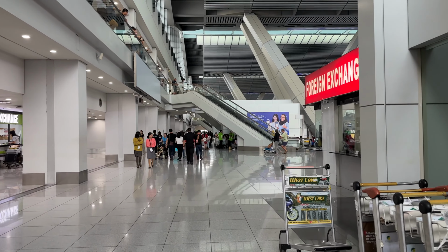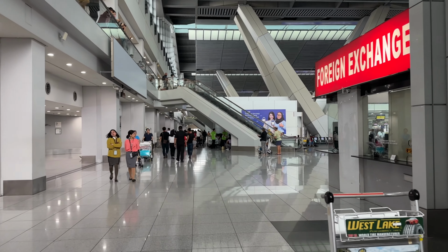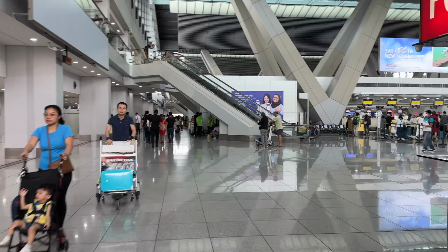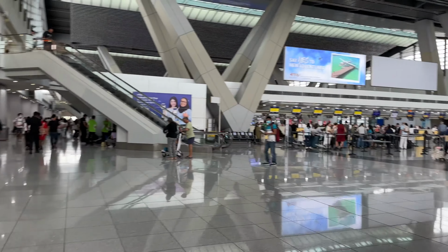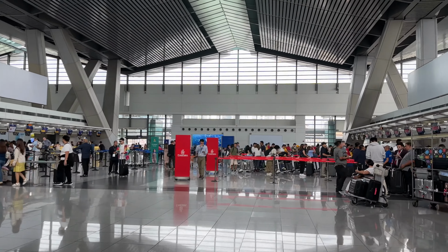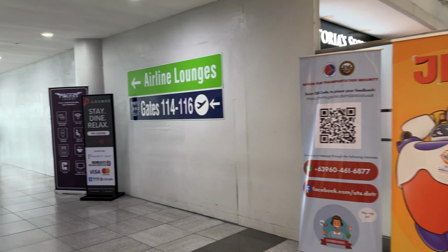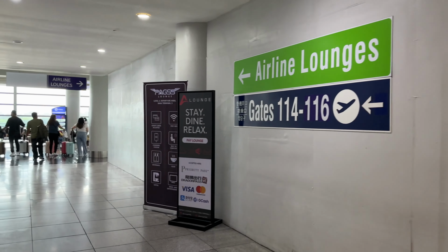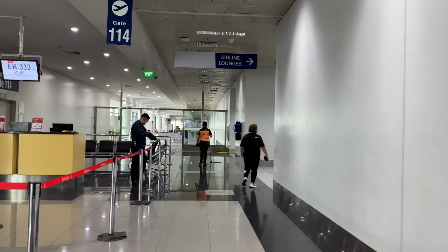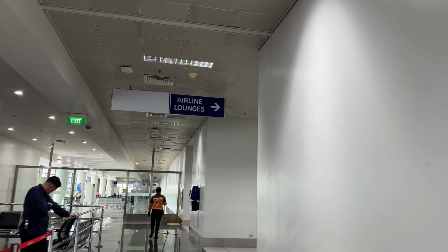The check-in process was quick and easy, so I immediately went straight to immigration and security. So after security, there will be multiple signs that will lead you to the airport lounges. And once you reach the elevator lobby, just press level 4.